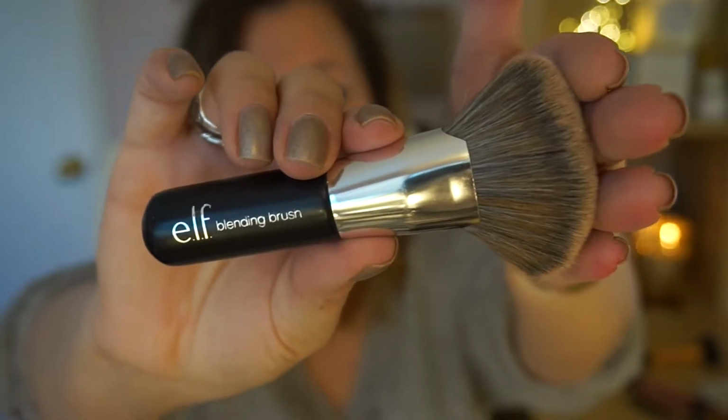My favorite contour brush comes from e.l.f. And this is the blending brush. I think it was actually called the ultimate blending brush, but I use this one for contouring right underneath.